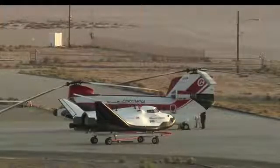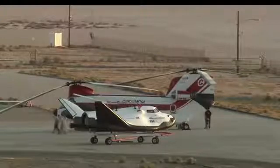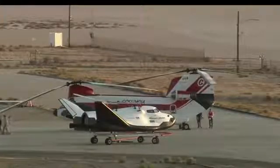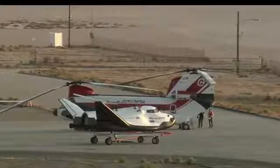The Dream Chaser will be held up by a Columbia helicopter. We're waiting for that to happen any moment now. We're going to bring you all the live coverage. Oh, and by the way, we're taking your questions, so be sure to leave those in the comments section.